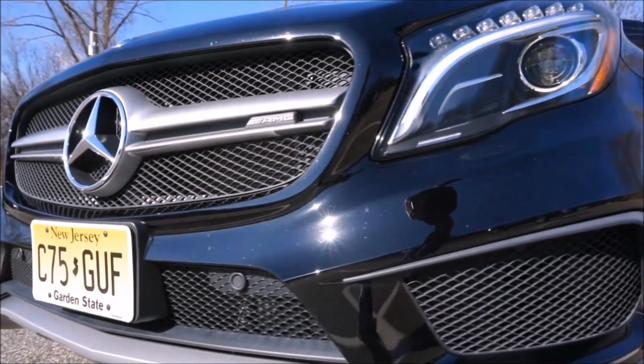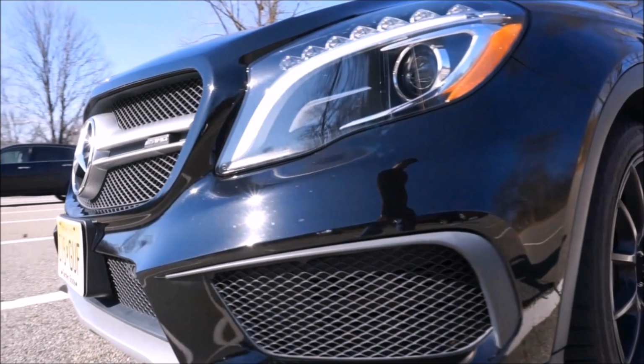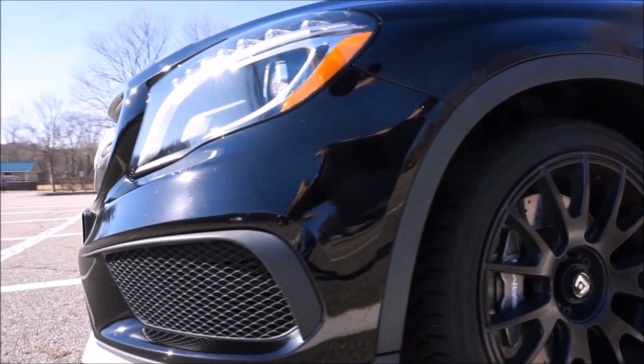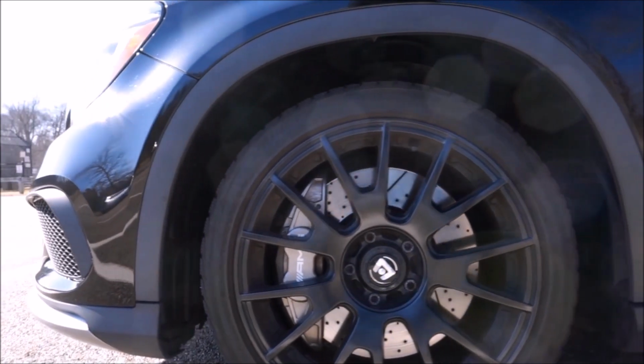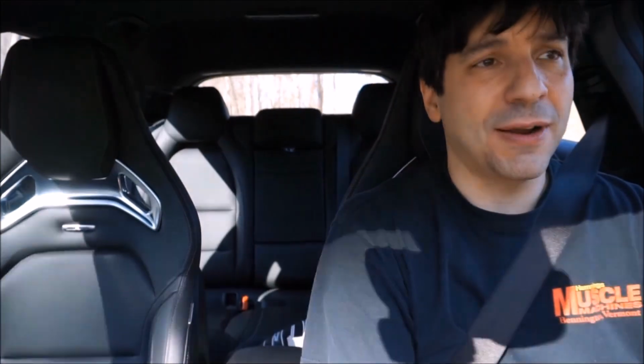Now, maybe just because this is my second time around, I had the CLA for like 2 or 3 years, and I've had this car 18 months, so I have a lot of seat time in these cars. And the CLA, I put like 40,000 miles on it, even though I didn't get to put much on this one because I have a lot more cars now.